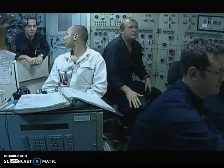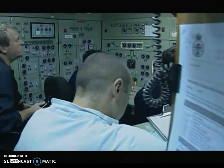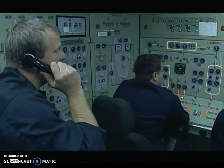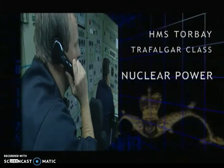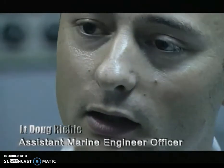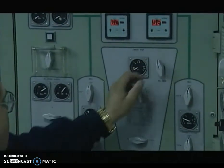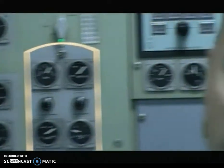All British submarines are nuclear powered, and controlling and harnessing that power to operate all the machinery in the boat is the responsibility of the marine engineers. The propulsion department is about 60 people on board, which makes up over half the ship's company. As the AMEO propulsion, I'm used to liaising with external authorities, as well as overseeing the maintenance that's carried out on board the submarine. The submarine is driven by a single shaft, which obviously goes out the back end of the submarine. This is driven by 2 steam turbines.